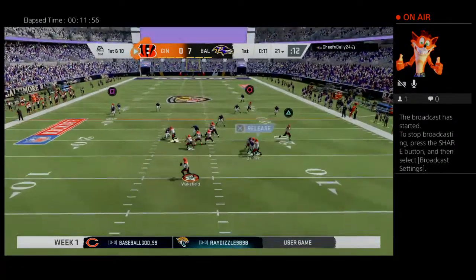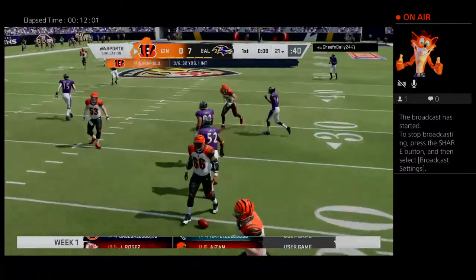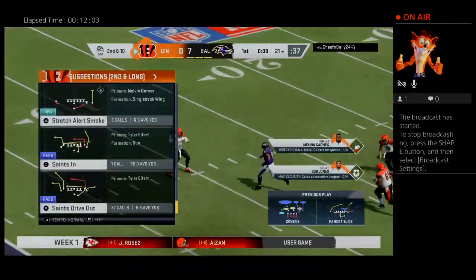Off the play fake. Wakefield. And the tip there altered the ball flight, and it falls incomplete. It'll be second down.